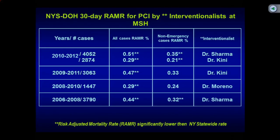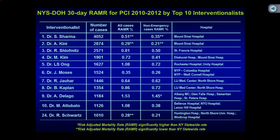And of course, these are the numbers of our two-star interventionalists at Mount Sinai. In the last four reports, Dr. Keeney has been two times, myself one time, and Moreno, and these are the number of cases. You can see in New York State, we both still become the number one and number two interventionalists, and for third and fourth, everybody shows that only one other interventionalist got the double star, and that too only in one category, Dr. Schwartz. And you can see here that myself and Dr. Keeney both received double star in both categories, as reported by New York State.